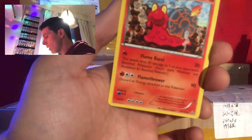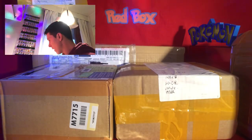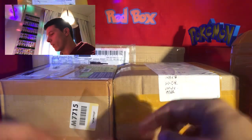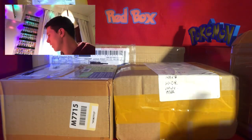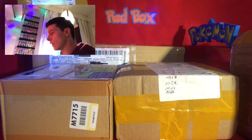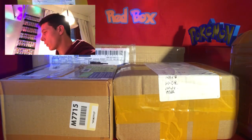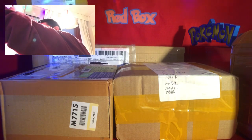So all of these are for the same collection, for the Pokédex regular, where I collect all my cards that are not holographic or reverse holographic or full art. Then I have two more Pokédex collections. One is the holographic version and the other one is the reverse holographic version. Next up, we go to China.